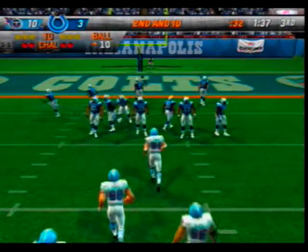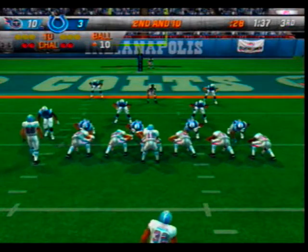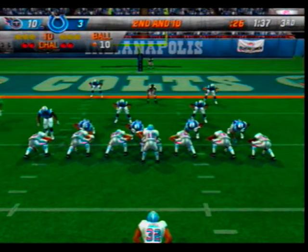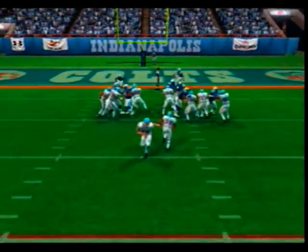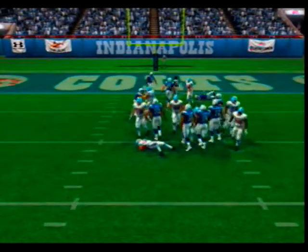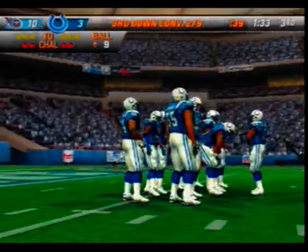This is the 10th play of this drive. On the 10-yard line. The Colts line up in a 4-3. Hand it off to the back. Abraham comes up to make the play at the 9. Jackson takes it up the middle for a yard or two.